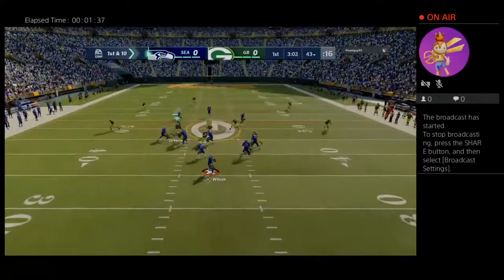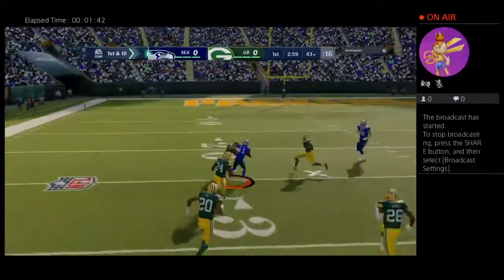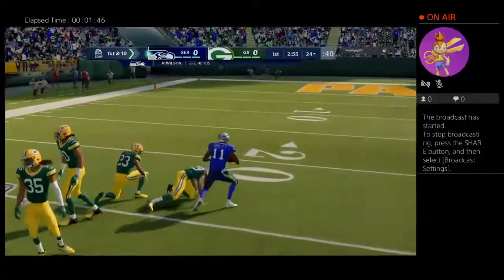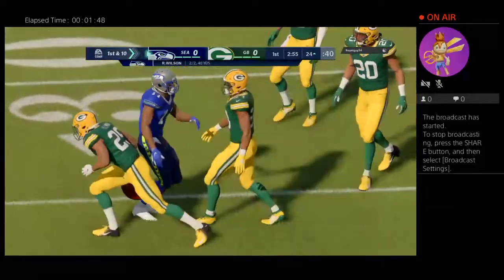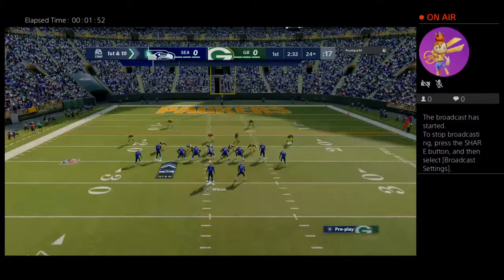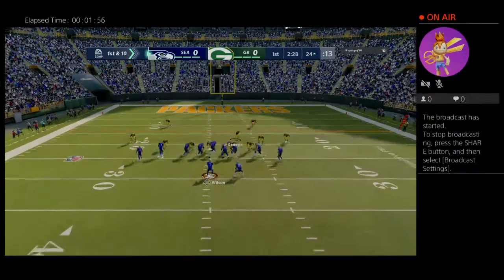Off the play fake, here's Wilson. Philip Dorsett hauls it in. And he goes down, but not before getting this inside the 25. The catch and run going to wind up netting him 33 yards. And the Seahawks first down.